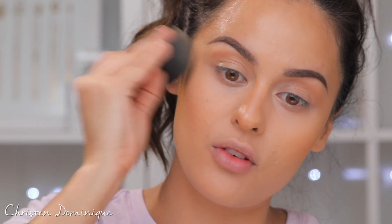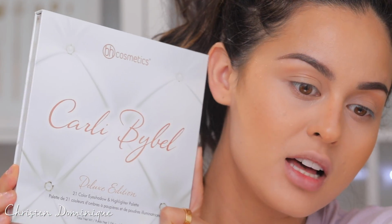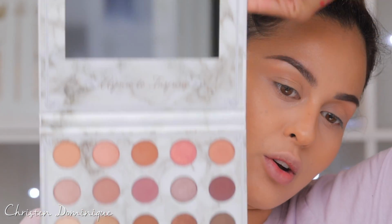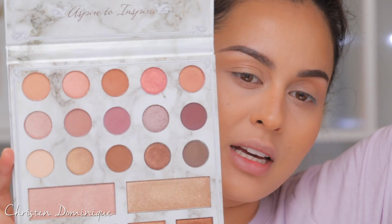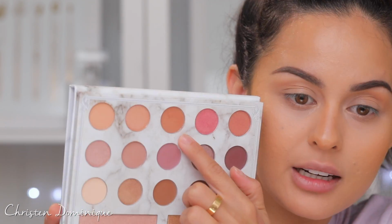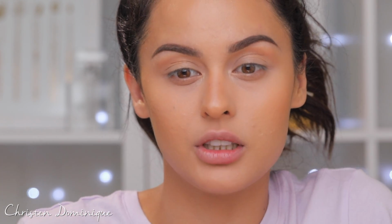Now I'm gonna go ahead and move on to my eyes. For my eyes, I'm gonna be using this Carli Bybel palette from BH Cosmetics. This is the 21 color eyeshadow and highlighter palette. It looks like this. It is so, so beautiful. It's like marble. I'm so impressed with these shadows. Actually, I'm gonna go ahead and get into this guy right here. I'm gonna work him all over the crease.